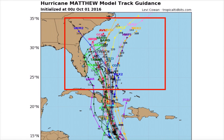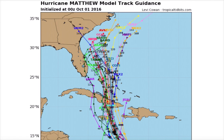If you look closely, let me change back to my pen here, we have some that are bending towards the coast, while we have others that are bending away from the coast. Basically the reason you see that is 5 days from now, each of these models has a different forecast as to how strong the ridge of high pressure is going to be, and how far west it may be able to push the system.